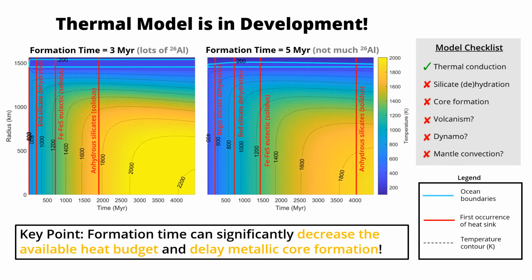Now we have two plots where the only difference between the left and right plot is the formation time of Europa. The left plot is an early formation case, which means there's a lot of aluminum-26 available for heating, so we reach much higher peak temperatures than the plot on the right, which represents a late formation case. Again, this demonstrates the importance of Europa's formation time in its evolution, because that affects the abundance of radioactive isotopes available for heating. We also see that the metallic core formation can happen pretty late, and that point will be further strengthened as I include other processes on my model checklist.